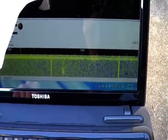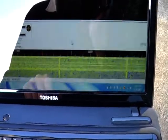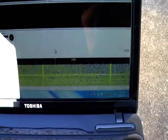Everybody's faded away on me again. Let's see what else we got here. Looks like another. A little bit of noise from the mouse as well. I saw a signal there as well.